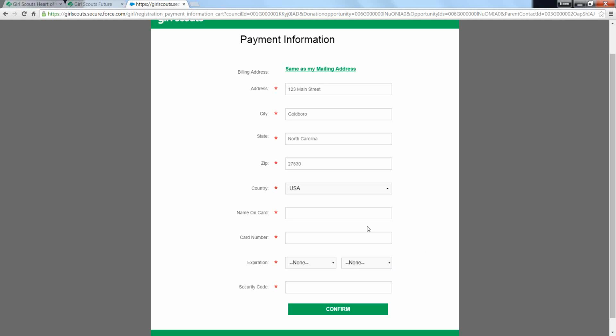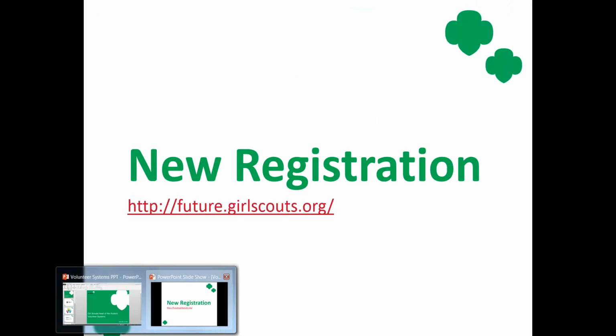If I were to put my credit card information in, it would take me to another screen that asks me some of the demographic questions that are also on the paper registration, such as my ethnicity, my race, my employment, and that information. But at this time, we're not going to go there. So let's go back to our presentation.